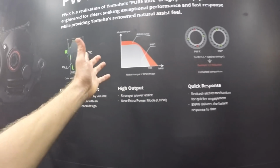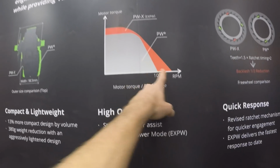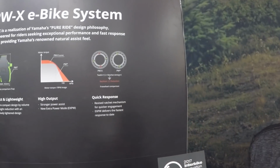One of the things I talked about in the past when riding the Yamaha PW system is that it supports you, but how quickly you're spinning matters. At a certain point, you have to shift gears because the motor has reached 100 RPM. And now it looks like this red line is the PWX? That's correct. So it goes to a higher cadence. Not only will it work at a faster cadence, but it actually has an extra power assist mode over what's on the PW series. It's accompanied with a quicker response on the engagement of the crank arm as well.